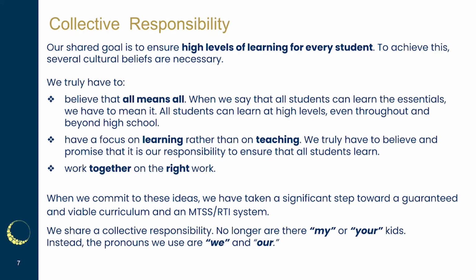There are commitments for collective responsibility. We have a shared goal to ensure that high levels of learning for every student occurs. To achieve this goal, several beliefs are necessary. We have to truly believe that all means all. When we say all students can learn the essentials, we have to mean it. We need to believe and have a focus on learning rather than teaching.